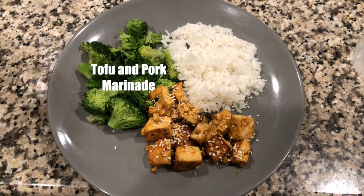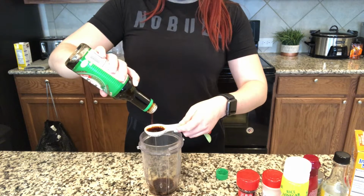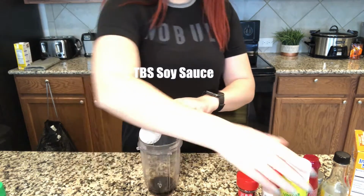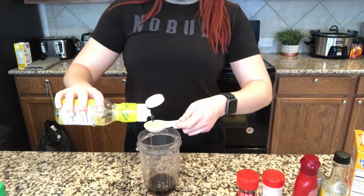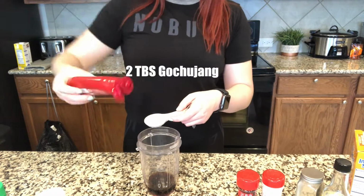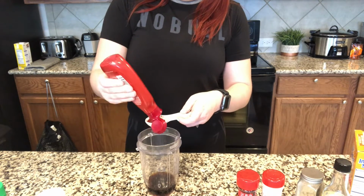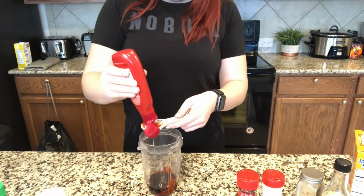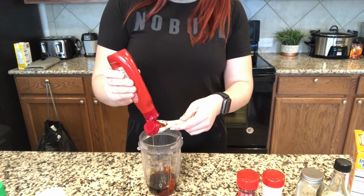So the next thing we're going to make is going to be a marinade for the tofu and the pork. It's going to be a Korean style marinade, and it's so delicious. So we're going to do 2 tablespoons of this soy sauce, and then we're going to do 2 tablespoons of rice wine vinegar. Then after that, you may not have used this before, but it's called gochujang. It is a spicy pepper paste, and you can buy it at the grocery store in the international food aisle. It took me a little while to find it the very first time that I was looking for it, but it is right there. So it's going to be 2 tablespoons of that as well.